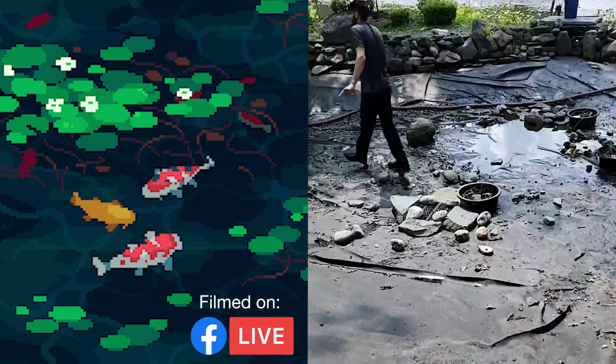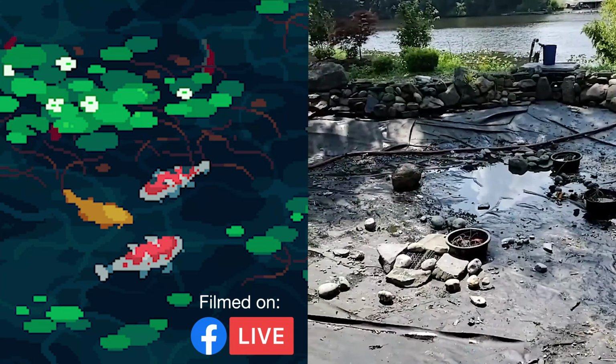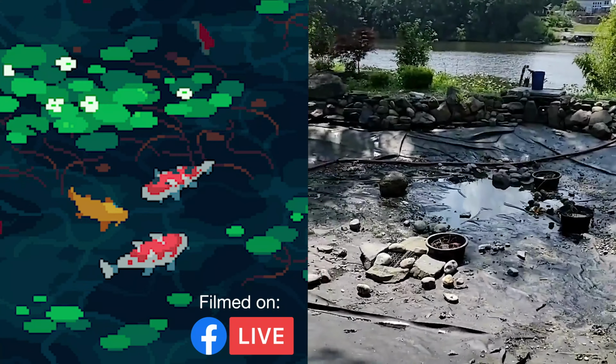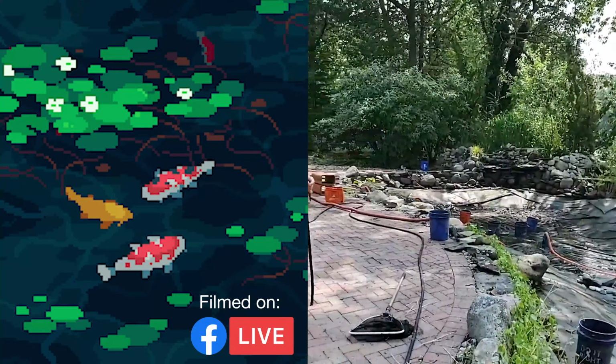So as you can see, my dad rebuilt the little pre-filters for the bottom drain that we got, and then that goes to the former pool filter that now runs the one side of the constructed bog filter, and then the skimmer over here runs the other side.